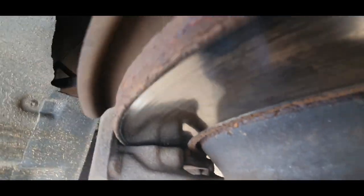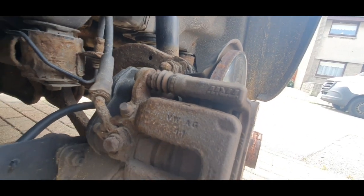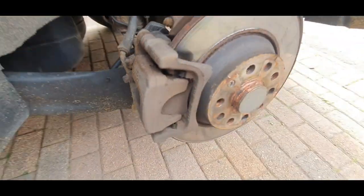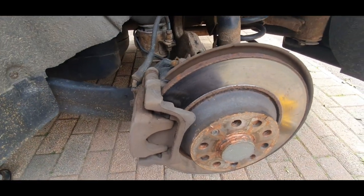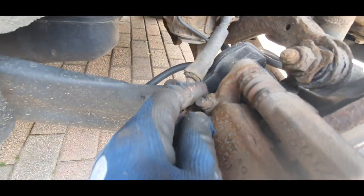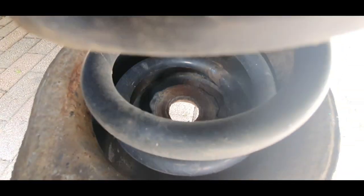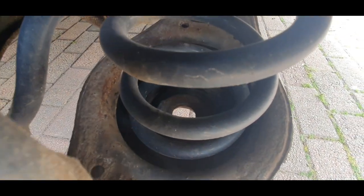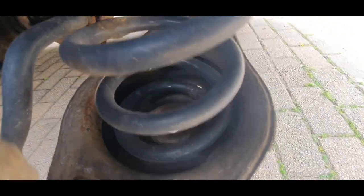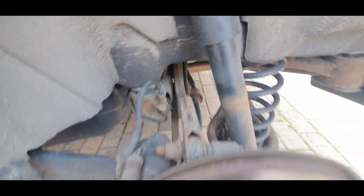Like you see, it's quite a lot. This is quite bad, but still okay. Nipple is very rusty. We try. Spring, it's rust over there, so probably in the future it will crack in this place because of rust, but everything looks okay.